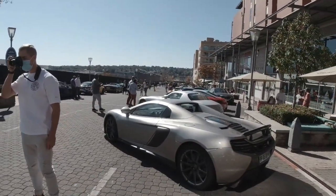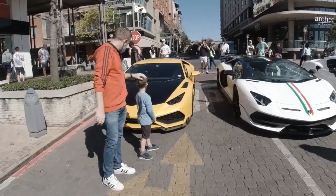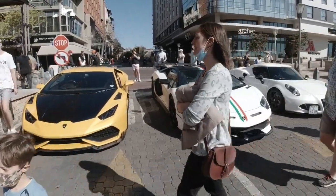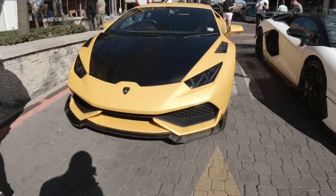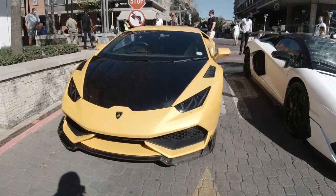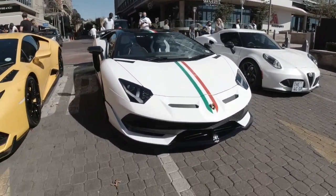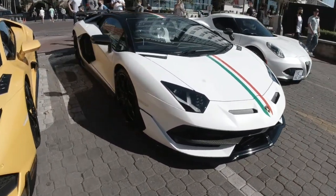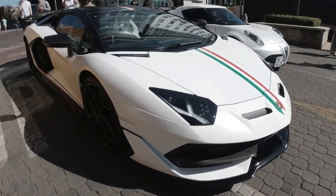Even all the way stretching down there, so it's more of a vlogging type of video. Everyone is taking pictures, everyone is taking videos. So what do we have here? We have this interesting looking Huracan LP610 with a body kit on it. I don't know what kit this is. And this lovely Aventador SVJ. Oh my word, the tricolor stripe is quite a nice touch.